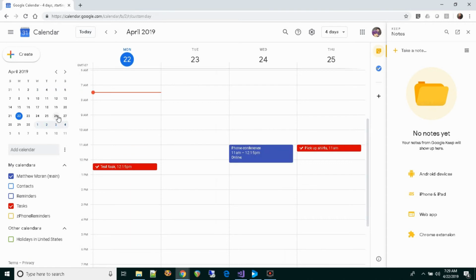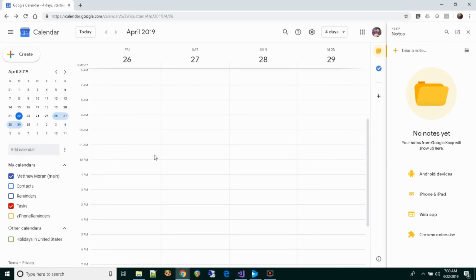So let's just say I wanted to show this weekend. If I click on the 26th, I don't have to drag across to get the 27th. I click and hold down. I just drag my mouse directly over to the 29th, and that's what's going to be highlighted, the sequential days. So I click, drag, let go, and now I can plan out my weekend. So I can set appointments, whatever it is that I want to do.